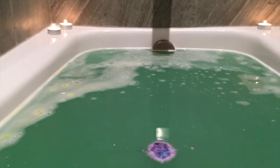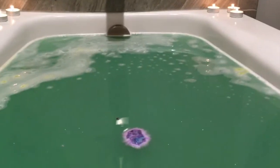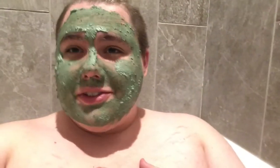There's the butt of the bath bomb. The bath water is gorgeous. Oh my gosh, it's sparkling. And this is great. And the face mask is great. Wow, this video has gone so well.